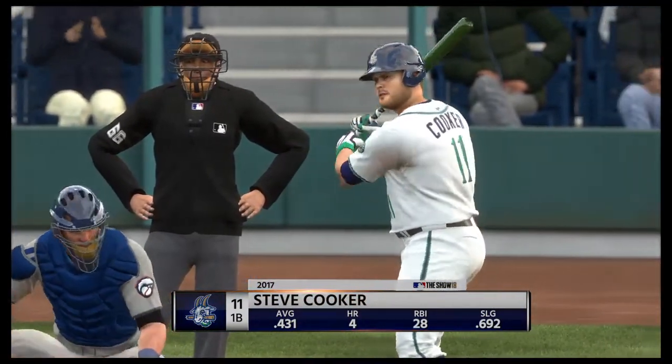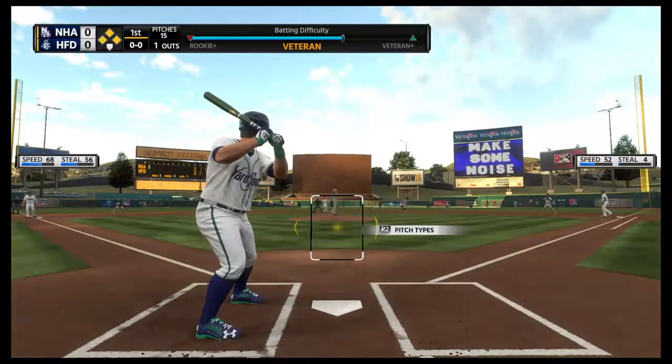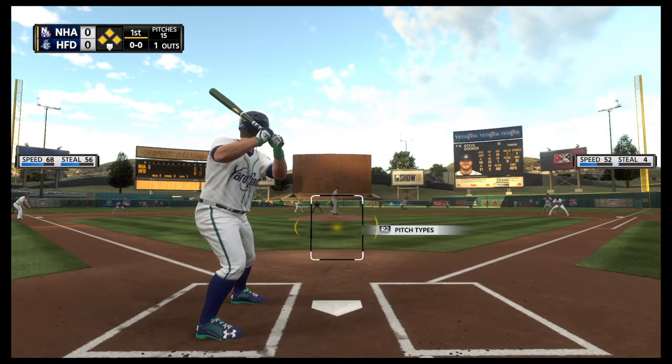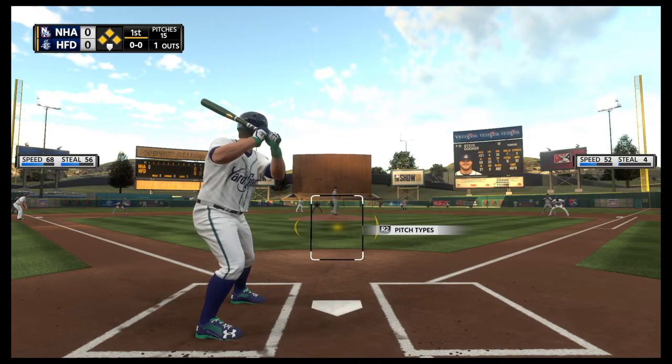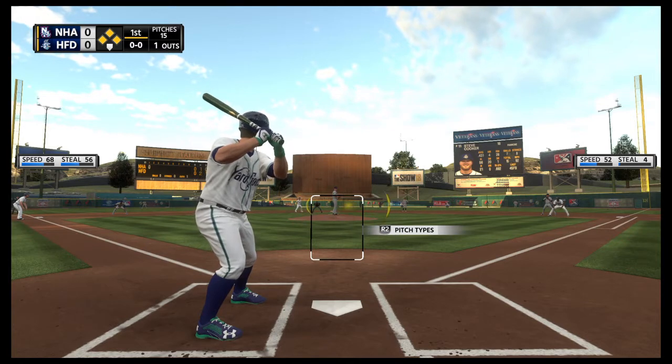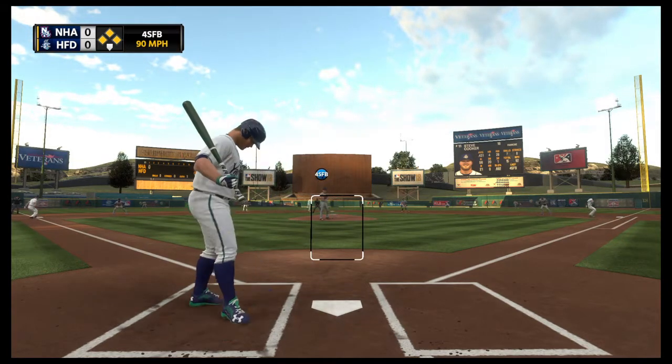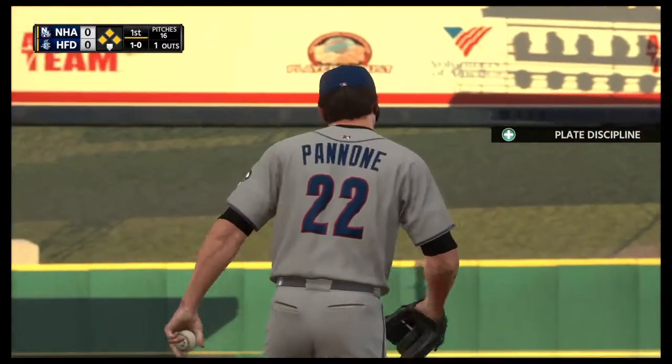So striding forward now, Steve Cook. Last night was a good one for him as he turned in a 4-for-5 effort. Hey, come on now, big dog. Get your pitch. Ready to deliver. Here's the first pitch. Counts 1-0. And there's one well above the zone for a ball.